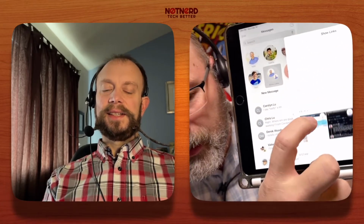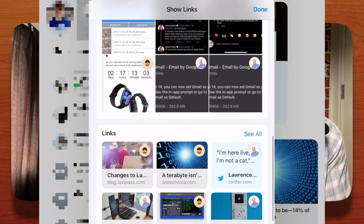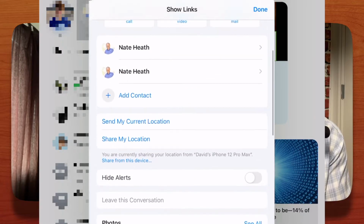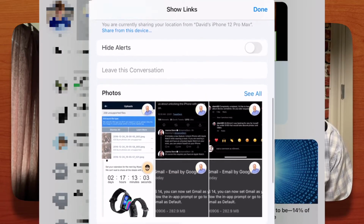Got to get the right camera here. Show Links dialog box. And down here below, you will see that there are links as an option. There are photos as an option. And if there were documents, those would show up as well. So if you're ever looking for a document that maybe your tax guy sent you a long time ago, or a photo that a friend sent among thousands of text messages, go up to the top of the screen in Messages, tap their picture, choose the info button, and then you can pick and choose the photos or the documents or the links that you want. Nate, is this something that you've used before? I use it probably daily.